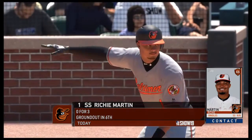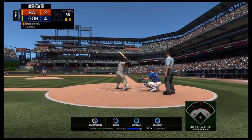Stepping into the box, number 1. No hits in 3 tries so far. He's struck out once. Number 1.